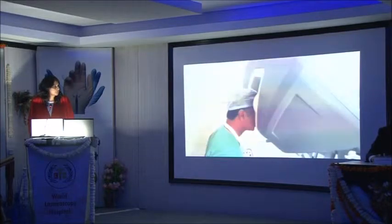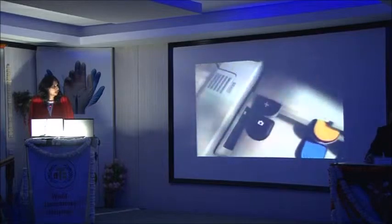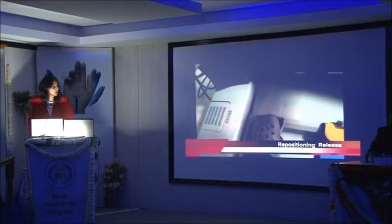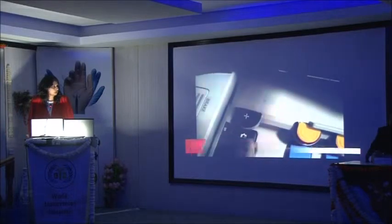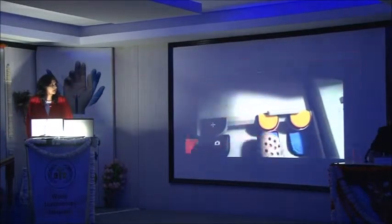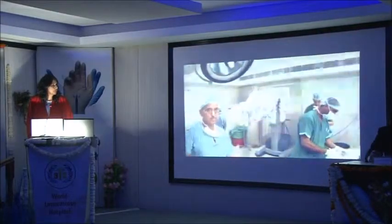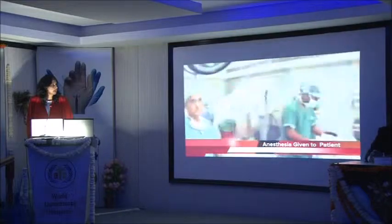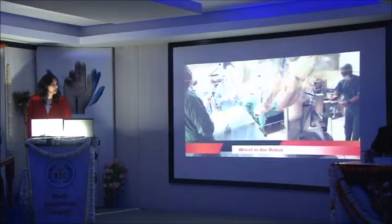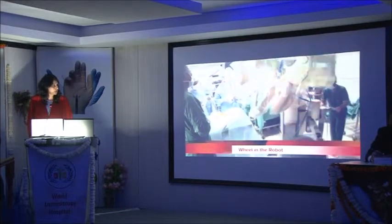Here, this is Dr. Arun Prasad. He is operating sitting on the console. These are the foot controls. This one is for the camera. This one is for releasing all the instruments when you are out of focus. These are the energy channels. So the patient is anesthetized. The cart is prepared, and the robot is brought to the patient.